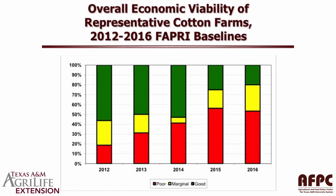In 2012, when we did a 5-year outlook at that point in time, we were showing about 55% of our cotton farms were in the green. They were in really good shape. By 2013, about 50% of them were in the green, and we had about 30% of our cotton farms in red, considered in poor condition. As you see, as we move through time, doing a 5-year forecast each time, we've got more and more red in here. 2015 was a pretty bad year. We had almost 60% of our cotton farms in the red.